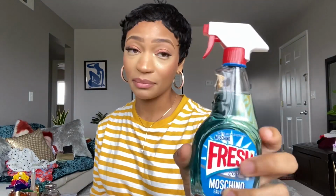Next fragrance that we have, I just love the packaging, and actually, I love the fragrance too, I have to admit, but it's, oh, don't do that. Don't do that. Windex bottle. Come on. Isn't that so cool? Moschino always gets it right.